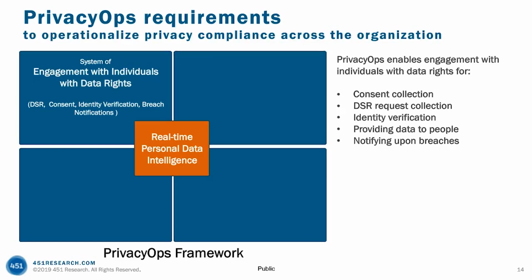Getting that data to the individuals who have the rights to it, and then also externally facing, making sure that you automate that communication in the case of a potential breach. So all of these steps have potential for automation to some extent. Making sure those communications are fluid and getting individuals the information and the data that they deserve.